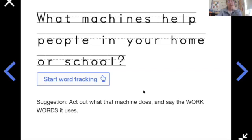At school, we might use pencil sharpeners. We might use a projector screen. A clock is a machine. We have to look at the clock so that we stay on task and we stay on our schedules. What about at home? What types of machines do you guys have at home? You guys have microwaves at home? That heats the food up for us.